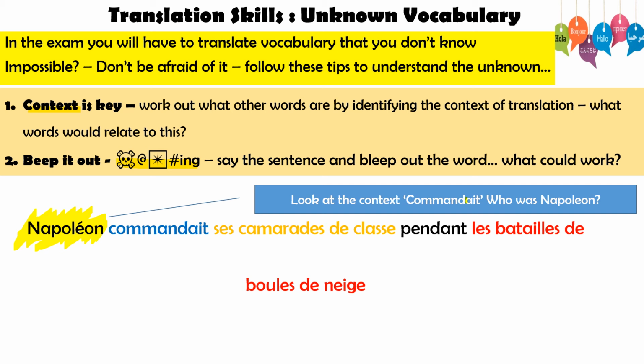He used to do what? Commander. We might not know it, but it looks like the English, to command. And he was in the army. He was a commander of the French forces in all the battles. So from this, we can work out that the first two words of Napoleon used to command.